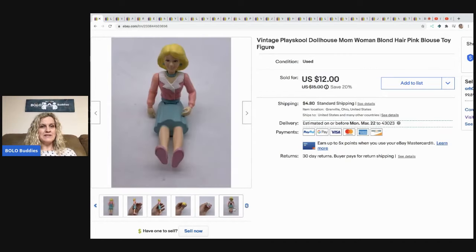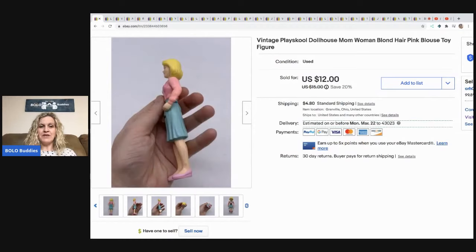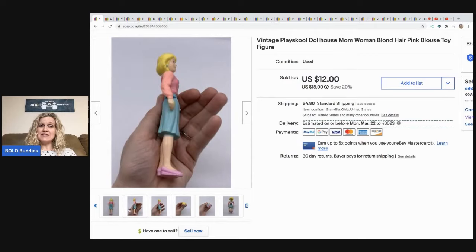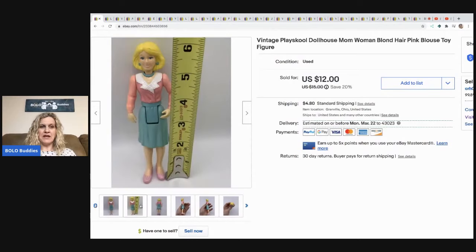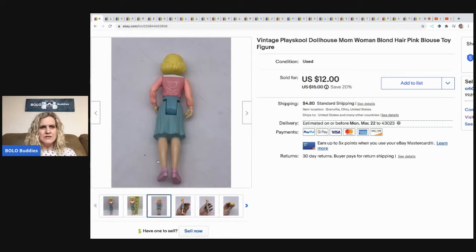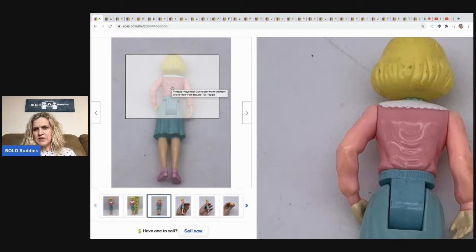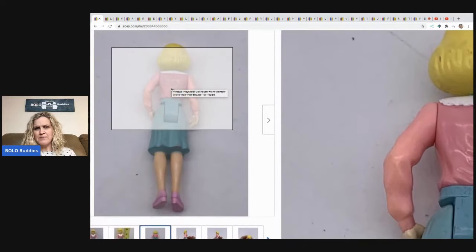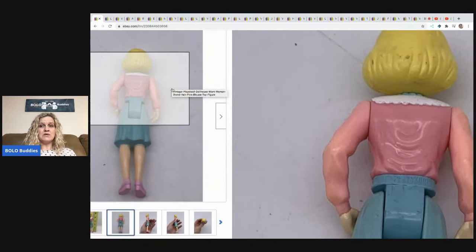Now, there are Fisher Price and this one is actually Play School. They are a little bit different. If you find the Fisher Price, those are the Loving Family. I do not believe this is Loving Family, but when you look these up, sometimes people call them that. On the back, I think it says Play School right across the belted area there. Do you see that? So that's how you know it's Play School.